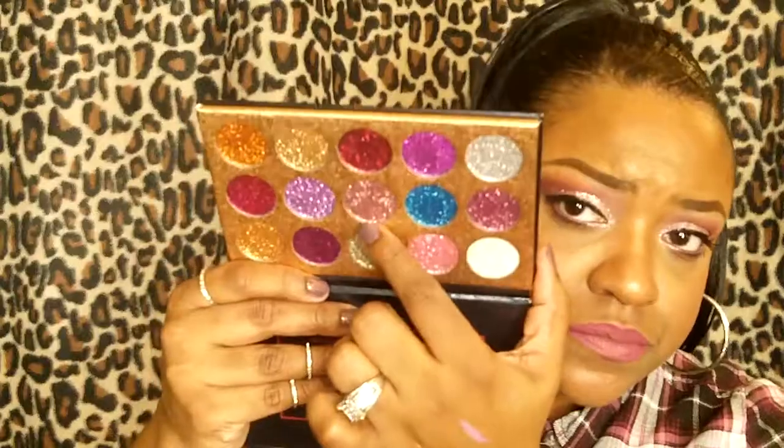I didn't have a pressed glitter palette. All my glitters were loose glitters that I packed on with a glitter glue, the NYX glitter glue. This is a pressed glitter palette. This has been absolutely amazing. I am wearing this shade here on the center of my lid. In the outer corner, I'm wearing the Huda Beauty. In the inner corner, I'm wearing the Stila because I wanted to use glitter.